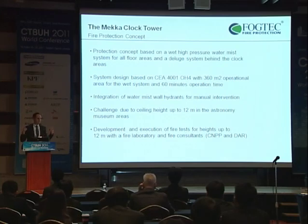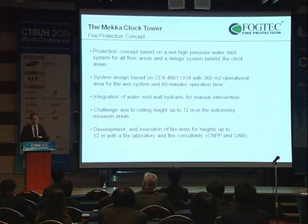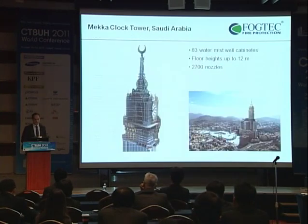And normally you're also using low pressure or hydrants connected to the sprinkler system, but you can also use them for water mist. And of course, sometimes there's a challenge, not only for water mist, it would also be a challenge for the sprinkler with the 12-meter height in the museum area. Therefore, we just conducted special tests in France just for this 12-meter height.